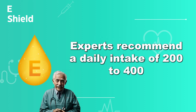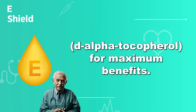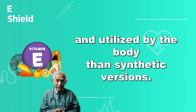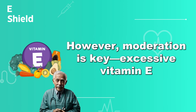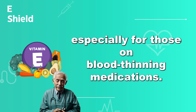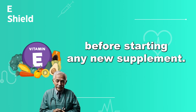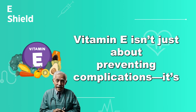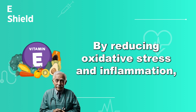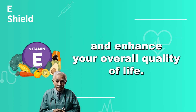Experts recommend a daily intake of 200 to 400 IU of natural vitamin E, D-alpha tocopherol, for maximum benefits. Natural forms of vitamin E are preferred because they are more effectively absorbed and utilized by the body than synthetic versions. However, moderation is key. Excessive vitamin E intake, particularly through supplements, can increase the risk of bleeding, especially for those on blood-thinning medications. Always consult your healthcare provider before starting any new supplement. Vitamin E isn't just about preventing complications. It's about empowering your body to function at its best. By reducing oxidative stress and inflammation, vitamin E helps you take charge of your health, protect your cardiovascular system, and enhance your overall quality of life.